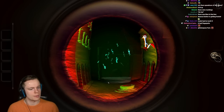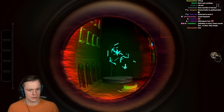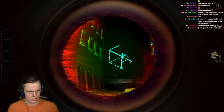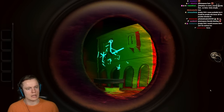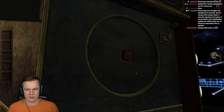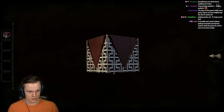Whoa, whoa, whoa, spin this. That looks almost correct. We need to spin the rest, though. No. That looked almost correct. There you go. Can I move the rest? Oh, there. That's not good enough, because we're missing a piece. Because it's got a line over here. I see. Intricate wooden box. I cannot... Oh, there we go.